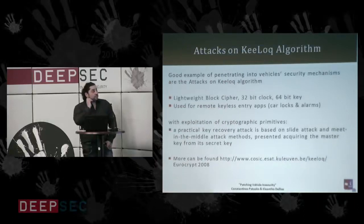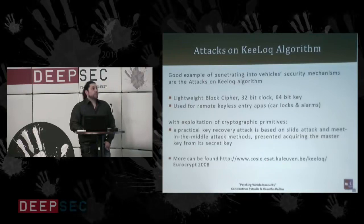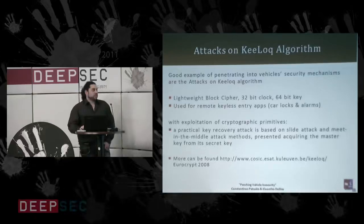There's another attack from the cryptographic aspect, about the KeeLoq algorithm. It was supposed to be a very good algorithm, operating on 32-bit blocks, and it had a 64-bit key. It was used to send not a fixed key, but a rolling key to the car in order to identify yourself. It was broken again in 2008. Sorry. KeeLoq is being used again by many industries.